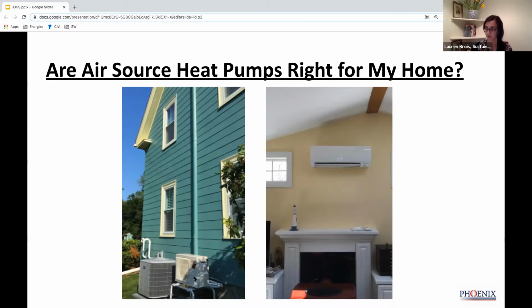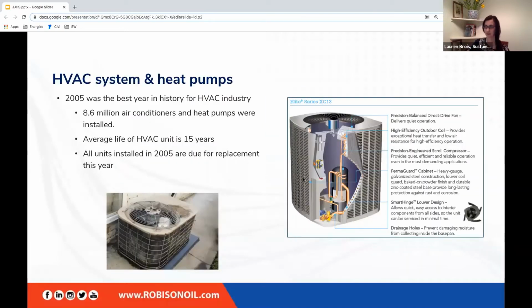So an air source heat pump could be a good fit for someone that would never consider installing ducts in their home. Perhaps you want to do just one room, you want to do the whole house, that's also possible. So Dan, I just wanted to put some context around this picture because I don't think you've seen it before, and you've certainly seen this slide, so go ahead.